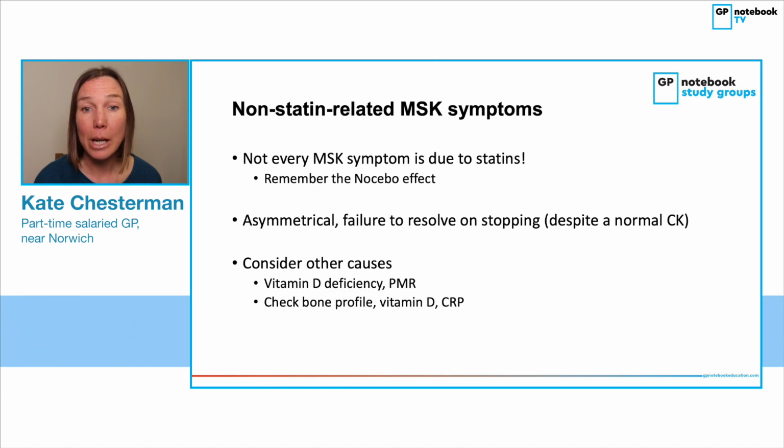And in these situations, we want to be considering alternative causes and differential diagnoses, so things such as vitamin D deficiency or polymyalgia rheumatica. So we might want to consider checking bone profile, vitamin D and CRP in these patients.